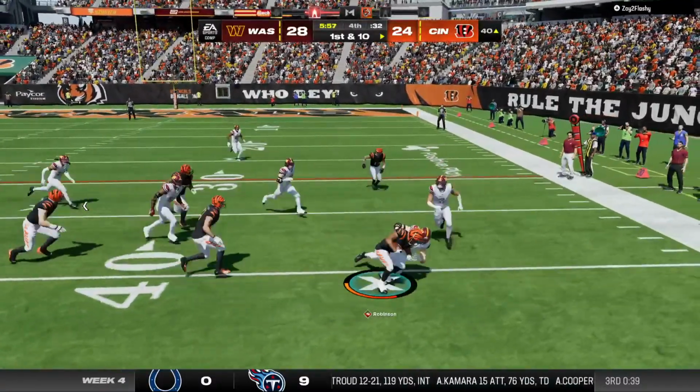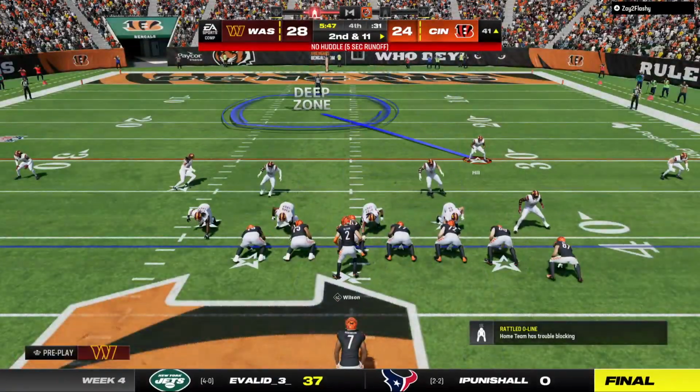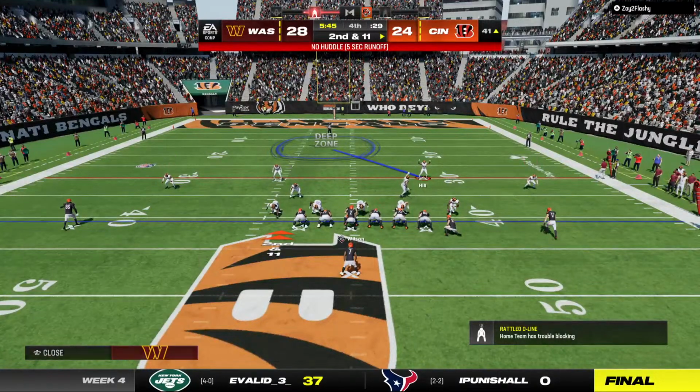Robinson on a give right side. And he tried to bounce it outside, but they'll stop him behind the line. And they're going to hurry back to the line now.